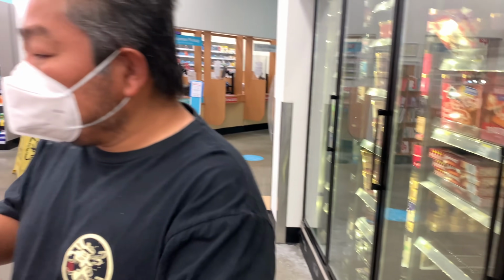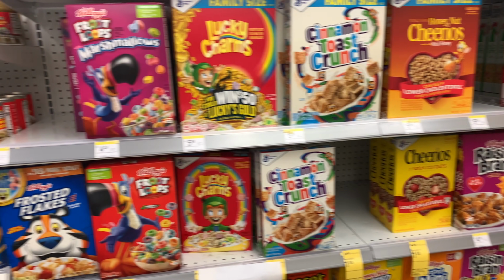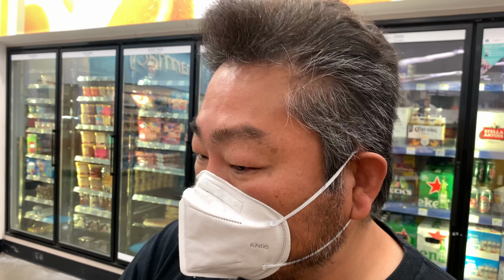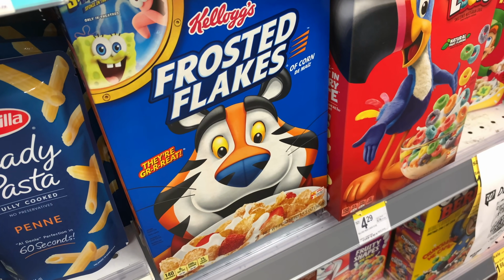And what do you want on the outside? For the outside crust, maybe one of these cereals, right? Yeah. I really don't eat the cereal anyway. You don't need too much cereal, right? Maybe this more simple one. This is very popular, the Kellogg's Frosted Flakes.